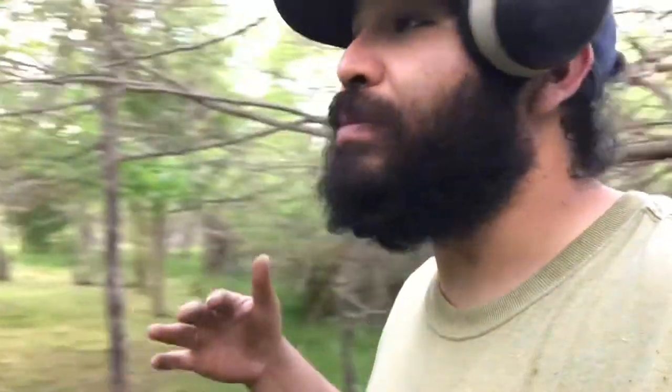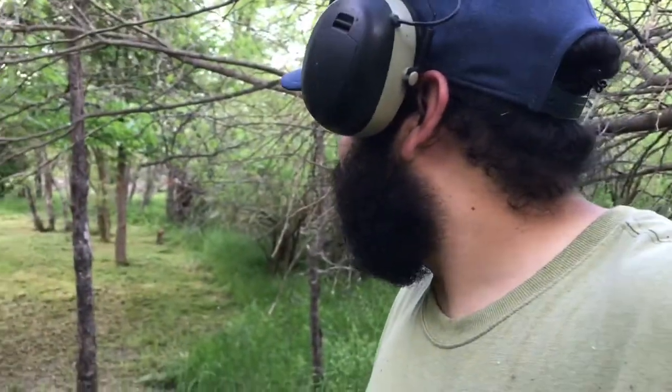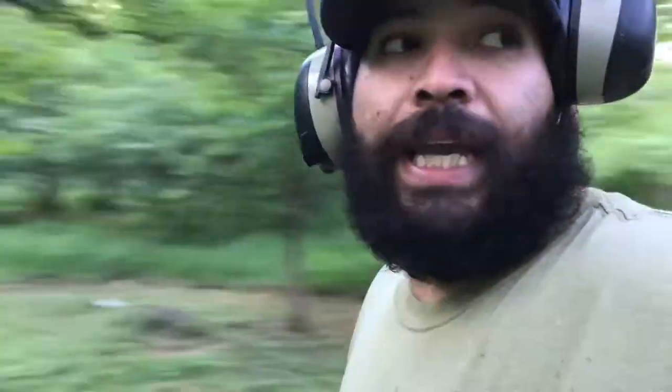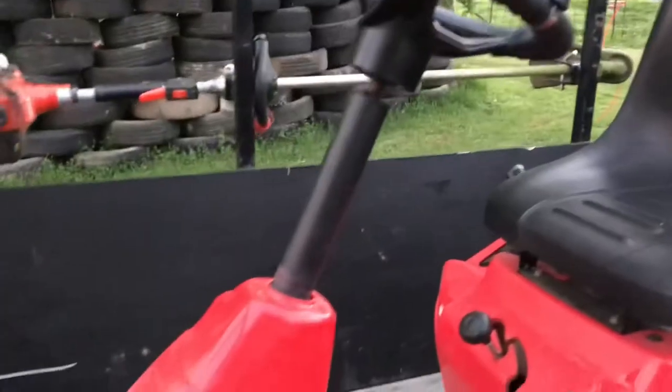Also, if you want a private campsite for the weekends, let us know. I'm trying to rent this area out. It's just a primitive campsite. You have to have your own bathroom and everything, a little composting toilet or something. But yeah, looks pretty cool, huh?